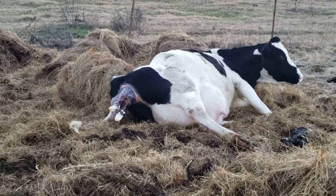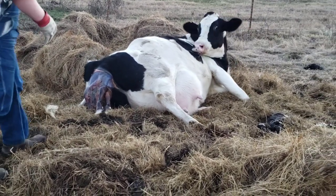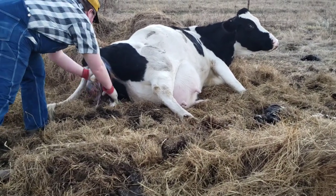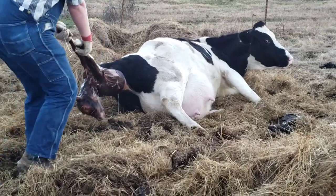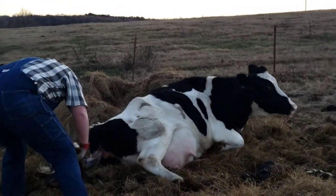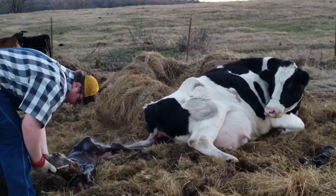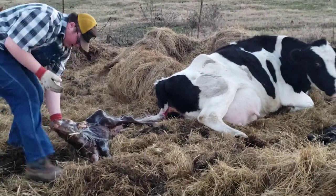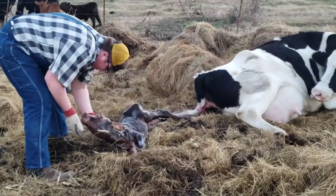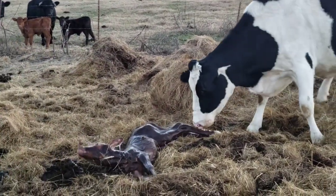There it comes. Okay, go. Just pull the front legs. It's fine, Clarabelle. Whoa, no, no, no. Now pull whenever she's pushing. Whoa. Okay. Clear the nose. Just like with the goats, get the stuff away from it. Okay. Check what it is.